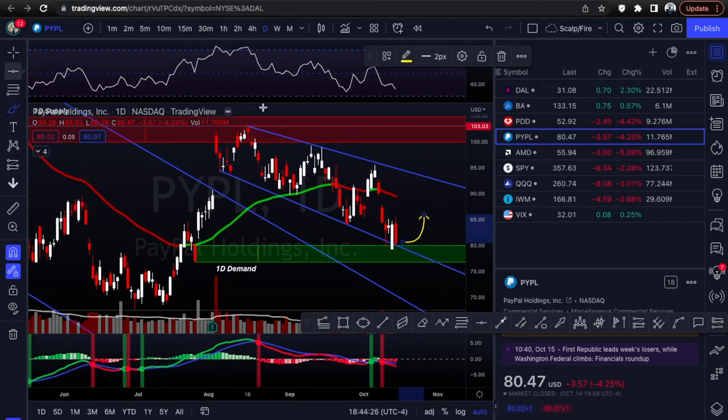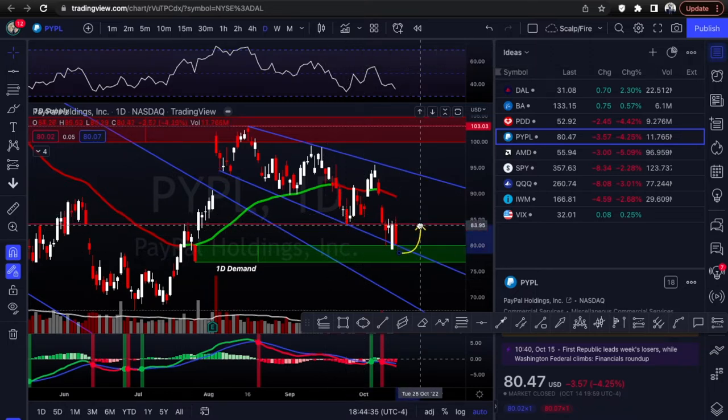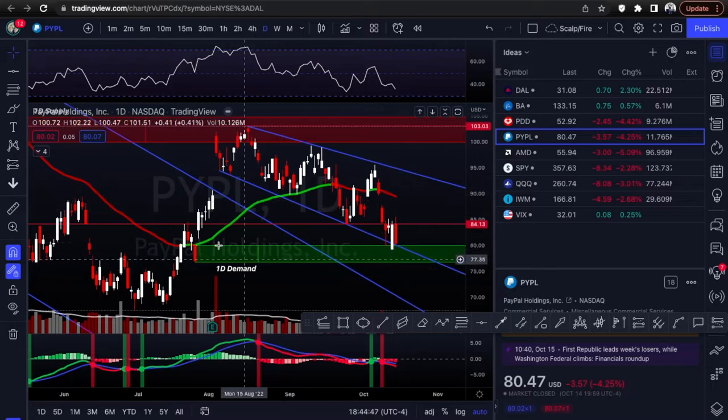For price targets, you're looking at about $84, for this previous support at $84.13. It probably hits something like that, so probably rejects there. Maybe even runs up to the 50 EMA, which is going to change as price moves, so you have to see what the 50 EMA is over the days. But this demand is pretty nice.